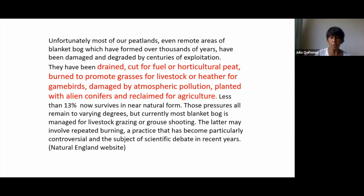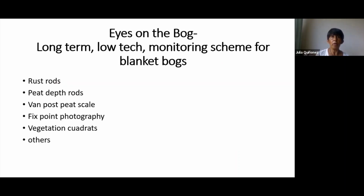So what can we do to help our blanket bogs? IUCN has developed a long-term, low-tech monitoring scheme on blanket bogs. And this is called Eyes on the Bog. What this project wants to achieve is to monitor water table, peat depth, the quality of the peat itself, and other changes in the blanket bog on a long-term basis, but using low-tech devices.